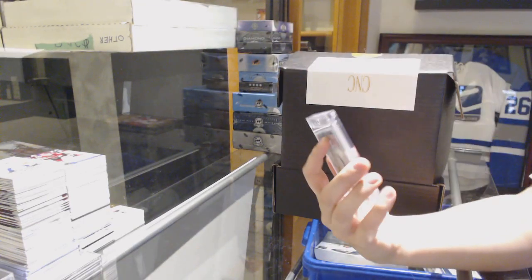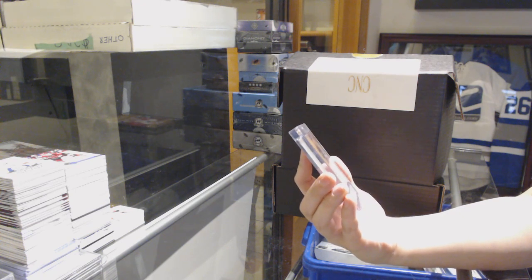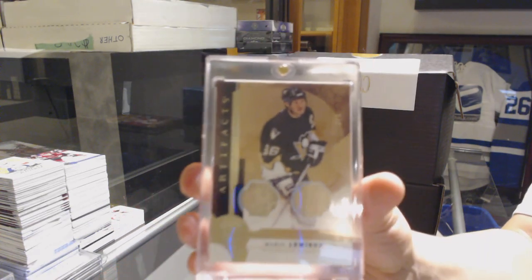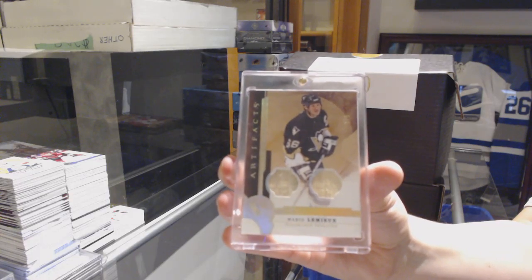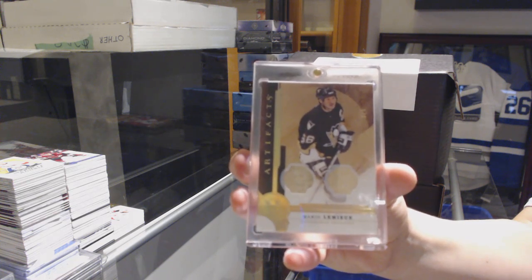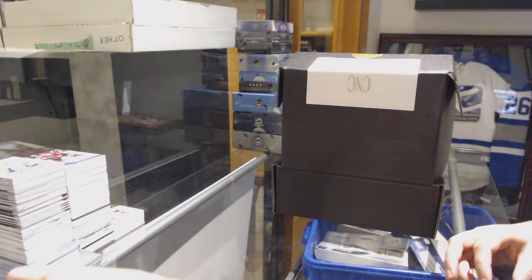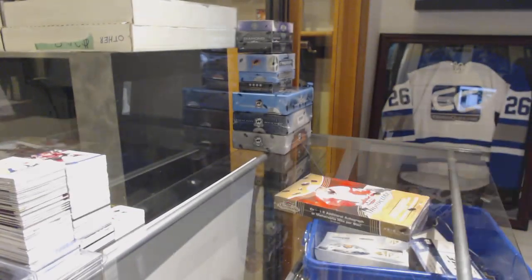And then the single is numbered 3 of 5. Dual Stick Gold for the Pittsburgh Penguins, Mario Lemieux. Mario Lemieux, numbered 25 for the Penguins. And then the box for this Infinity break, or box, is a 15-16 Fleer Showcase.